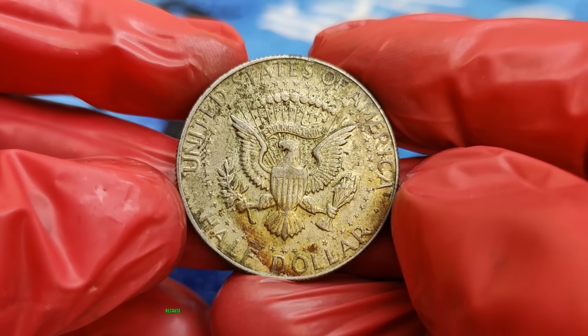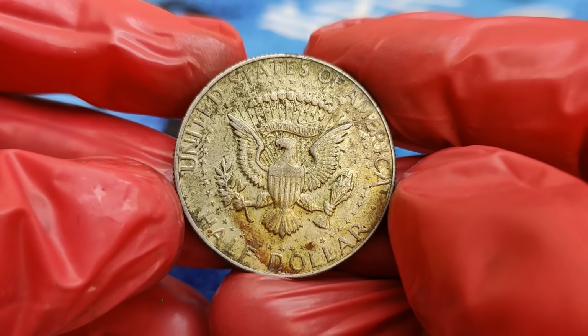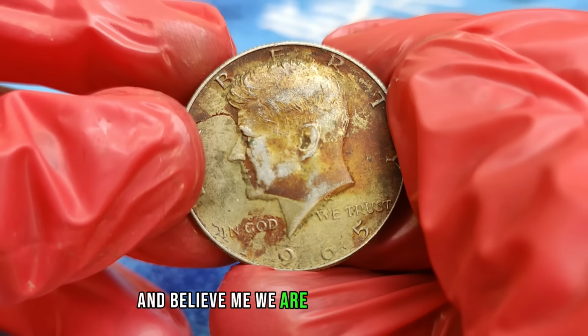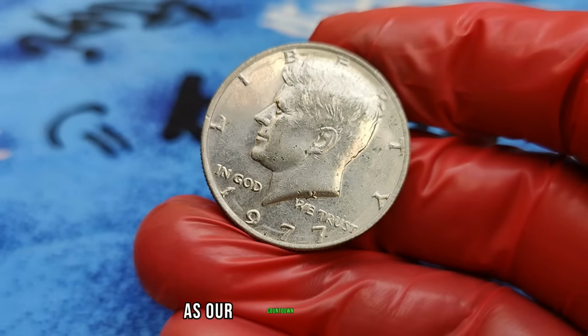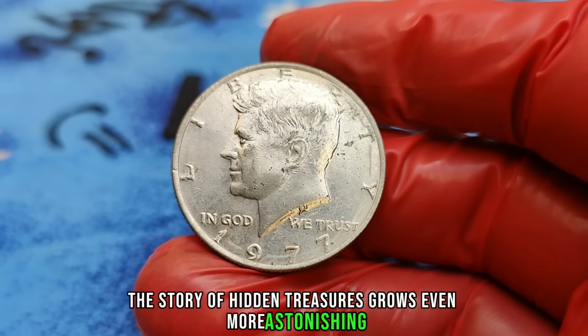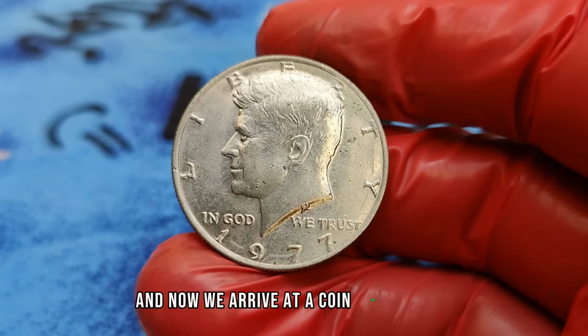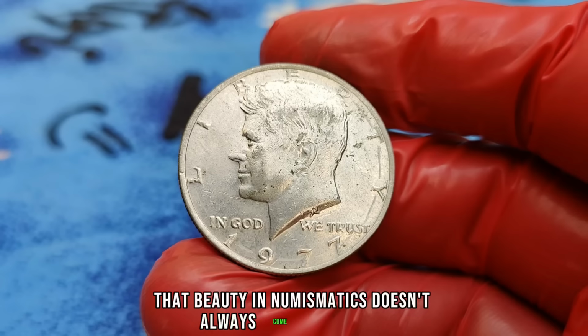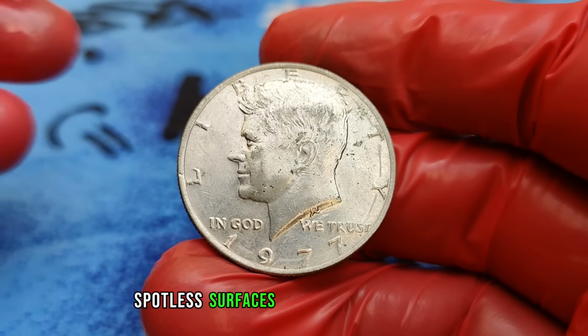Stay tuned, because the deeper we go into this list, the more shocking these discoveries become. And believe me, we are only just getting started. As our countdown continues, the story of hidden treasures grows even more astonishing. And now we arrive at a coin that proves beyond any doubt that beauty in numismatics doesn't always come from shiny, spotless surfaces.